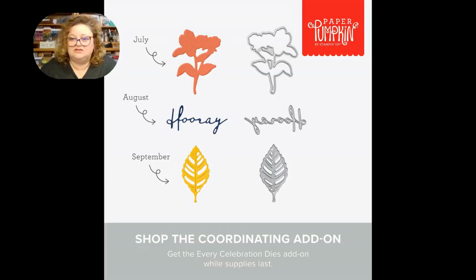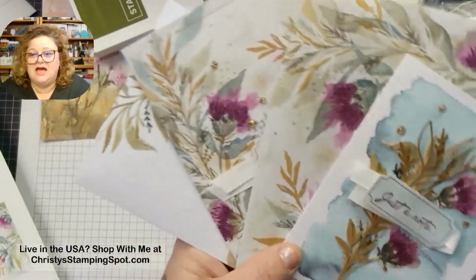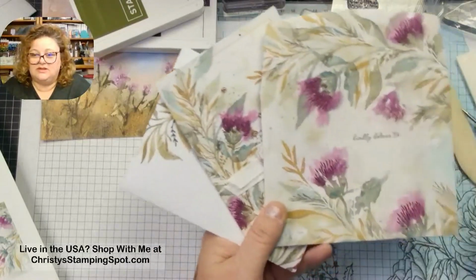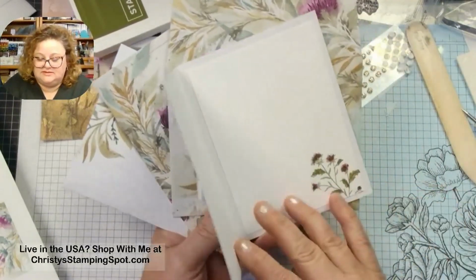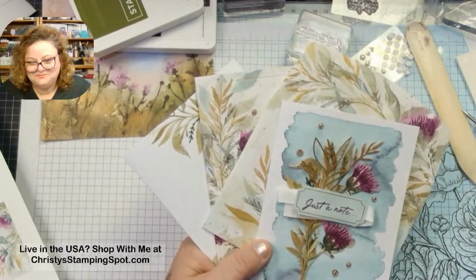And I hope you guys enjoyed today's cards. I love these. This kit is just absolutely beautiful, super beautiful. That coordinates with that Thoughtful Journey set. Just so beautiful. That's the stamp set that I used to make more thistle on the inside.